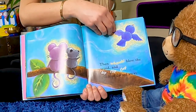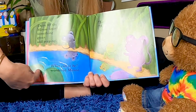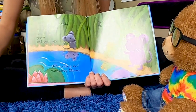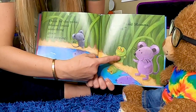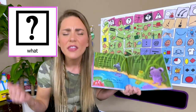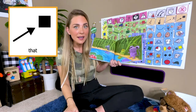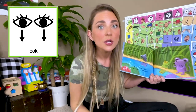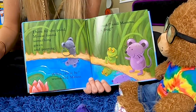All right, let's see. There by the pond, this is the pond, the water. Mouse found something green and peeping. What can it be? Wondered Mouse. What's that? What is that? Hey, let's tell Ted to look. You can take your fingers like this, put them up to your face. This is my face. And go like this, look. Can you try that? Look, two fingers up, put them up and say, look. All right, Ted, look, said Mama.